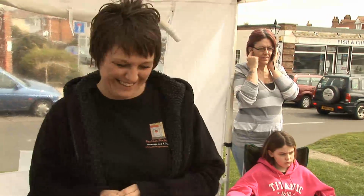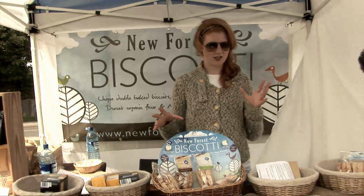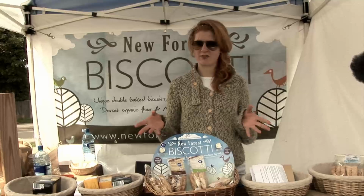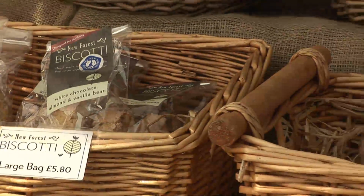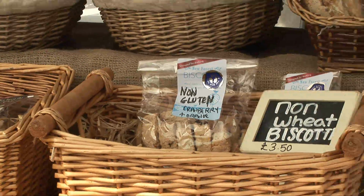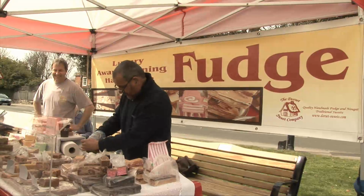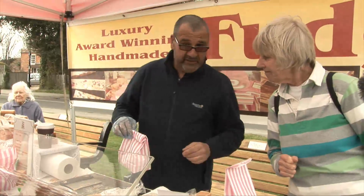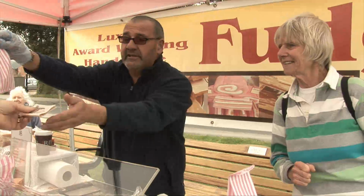I've basically taken a traditional Italian recipe and put my own twist on it. I've come up with about seven different flavours. I use New Forest mark flour, New Forest free-range eggs, fair trade sugar and the finest nuts and fruit. And that's it, no preservatives or anything like that. They're all handmade, made in a traditional way, using the best ingredients, and they're all made locally.